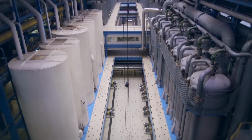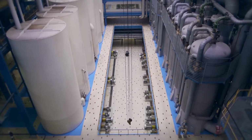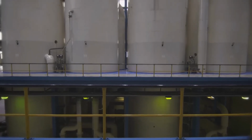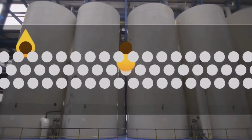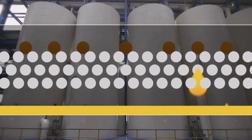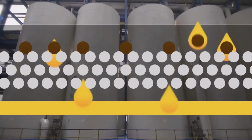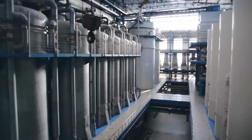The raw juice is still cloudy and has a sugar content of up to 18%. In order to remove these turbidities and other non-sugar substances from the juice, the milk of lime produced at the plant is added, as well as carbon dioxide. In large tanks, the raw juice is cleaned and then filtered at several stages. What's left is the clear, bright yellow clarified juice.